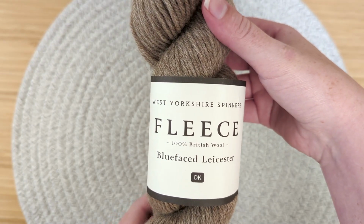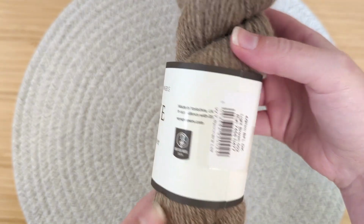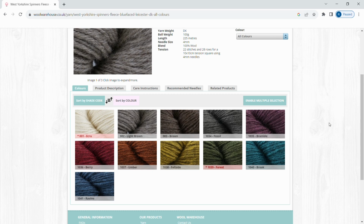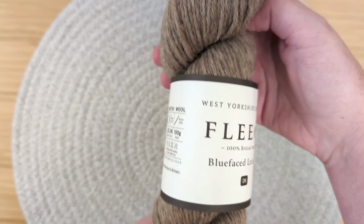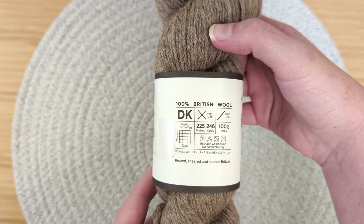This yarn is called Fleece by West Yorkshire Spinners. This 100% Bluefaced Leicester yarn features 11 colors, some natural and some dyed. The colorway that we chose is 02 Light Brown. This 100 gram skein with 244 yards works up as a DK weight yarn.